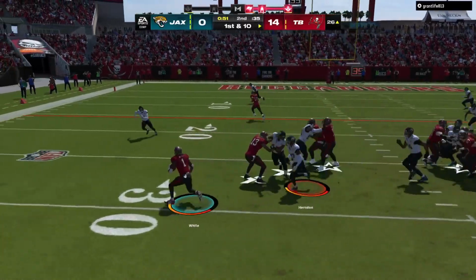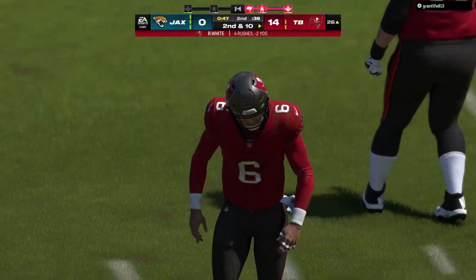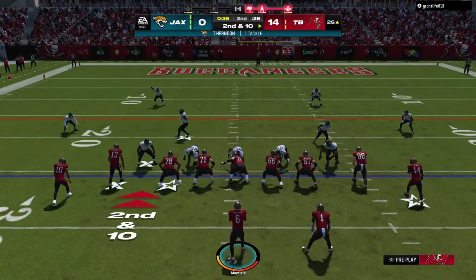They'll go up the middle with White. And they're going to stop him right at the line of scrimmage. Just no cutback lane to be found whatsoever. 2nd and 10.